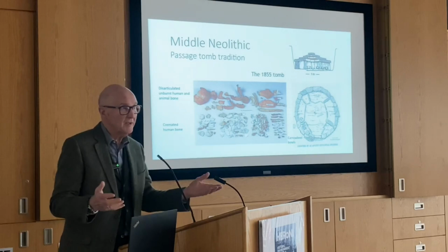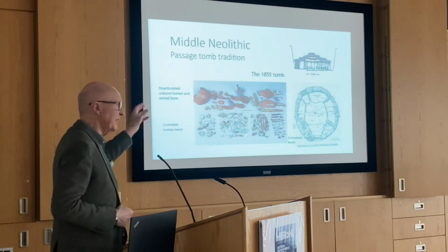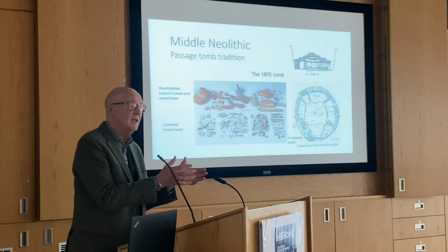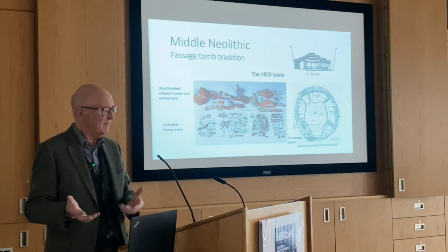Cremated bone is preserved. And so you may ask, well, how did this lot survive? Well, this was in the context of a tomb. But if the bone is in contact with the soil, it doesn't survive. It's too acid.